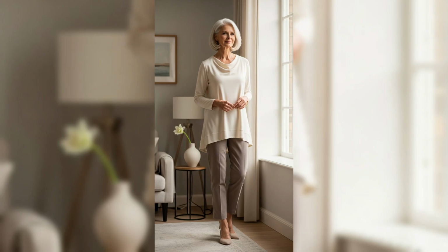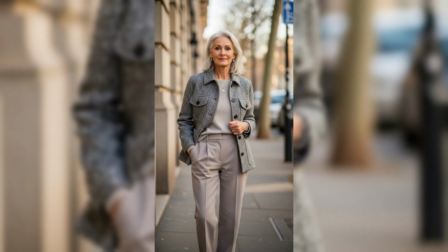than intentional style. The solution is pull-on pants with tailoring. Flat front ponte styles or slim ankle cuts skim the body without clinging, giving you stretch and comfort while preserving clean lines. They slip on just as easily, but the structure smooths the waist and elongates the leg. The difference is immediate. Instead of fighting your proportions, your pants work with them.